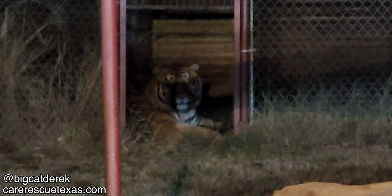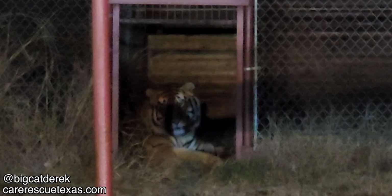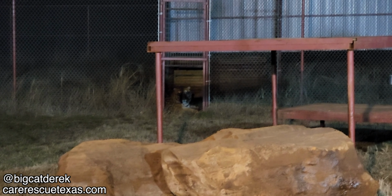Slade was a bit of a turd, an angry turd. Angry butt of turds. He seems to be a little bit more chill now. So that's good.